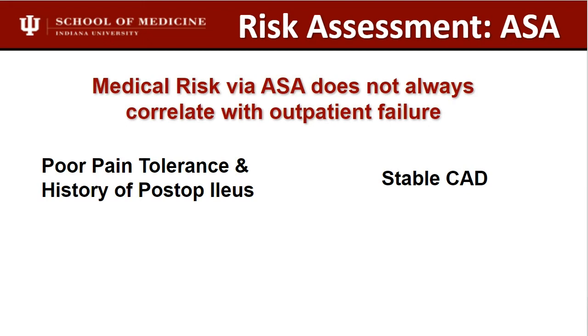Here's a classic example that we routinely use to highlight this. Medical risk does not always correlate with ASA. So a patient, for example, with poor pain tolerance and a history of a postoperative ileus, or you could throw postoperative urinary retention in here, that would probably not be a patient to be done in your freestanding ambulatory surgery center, yet they are an ASA 1.